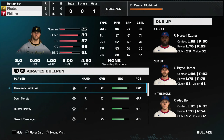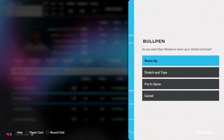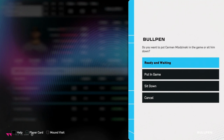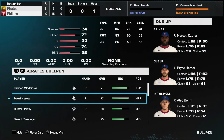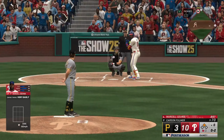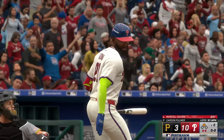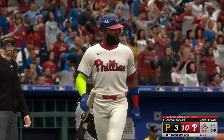And that's really tough. I did have Majinski warming up, but as I do feel like he's going to have some better use for us, I think Dauri Moreta is going to be the guy. I'm going to go ahead and warm him up right now. And with his full energy level and not really a guy that I anticipate depending on, I think it's going to be Fulmer and Moreta for the rest of this game.